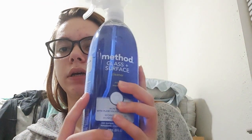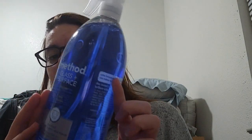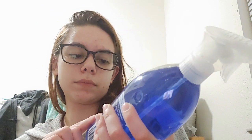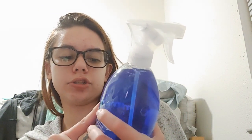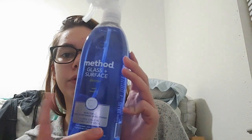And then for cleaner, I actually just use glass cleaner, the reason being it works the same. I got this at Petco. This one is the Method Glass and Surface Cleaner. It smells like mint, and it's non-toxic for dogs. I know they have some that are good for dogs and some that are good for cats because they have different odors. But this works really well, and I've noticed glass cleaner is good as far as getting rid of the ammonia, which is the scent that you want gone.